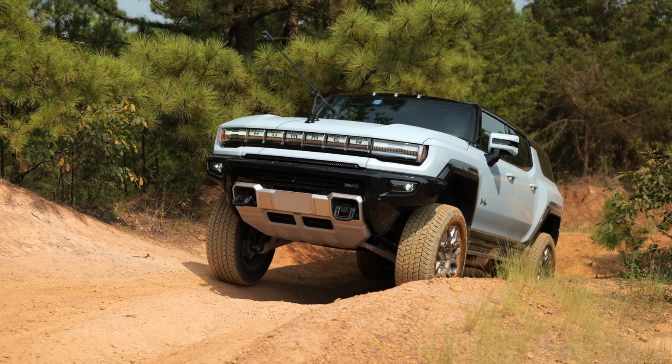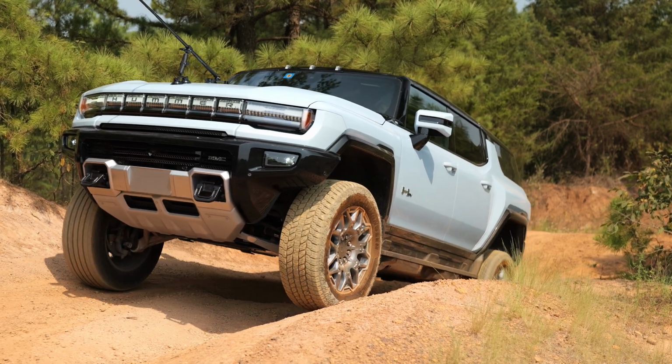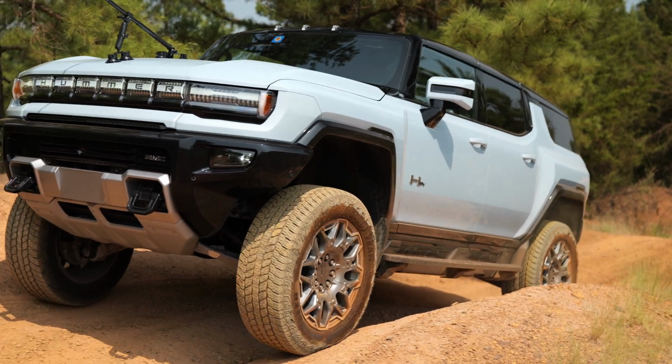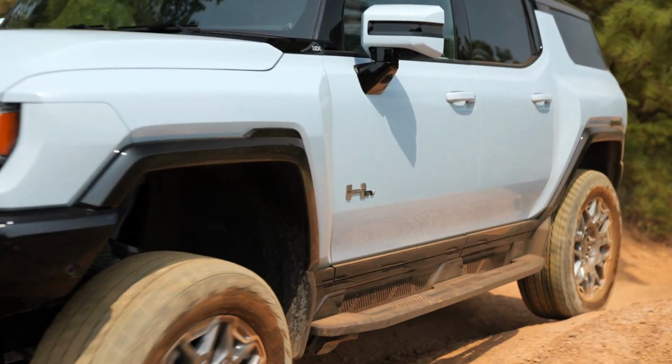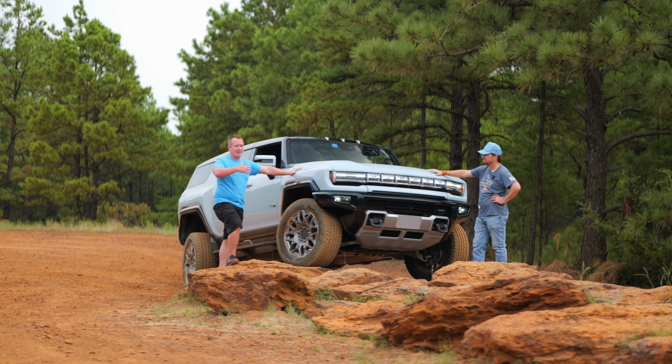This is a road car that looks like an off-roader. It can get you through a trail. It is technically capable, but it's not a fun ride. It is not a fun ride at all. I don't really think this is ever intended to be a vehicle that's still going to be alive in 10 to 20 years.